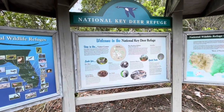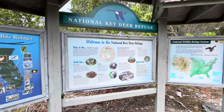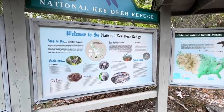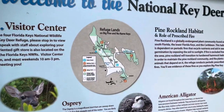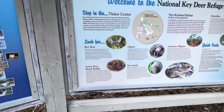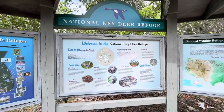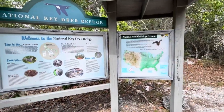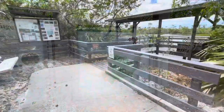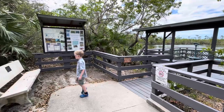Did I just hear a gator bark at us, Teddy? Anyway, there is a visitor center, but I never see it open. But here's a little layout of the refuge here. You could look for key deer, marsh rabbit, tree snails, osprey, alligator. And here's a good little thing of the refuge system across the U.S. It's an observation platform reminding you keep wildlife wild, no swimming, no fishing.